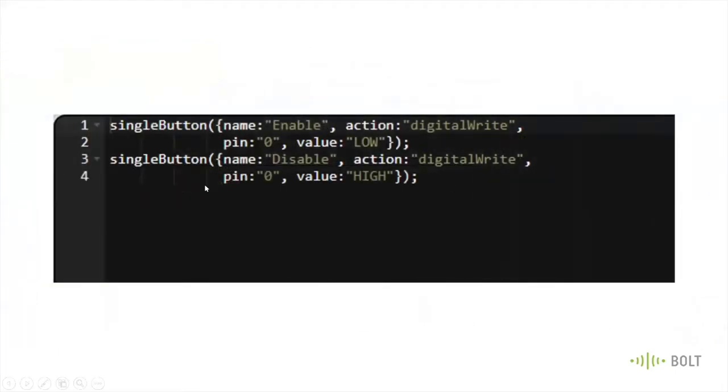This is the code. We are creating two buttons. The first is a button named enable. What is the action of the button? When you click on it, what will it do? It will actually write the 0th pin. The 0th pin is a digital pin, so it will perform a digital write on the 0th pin.